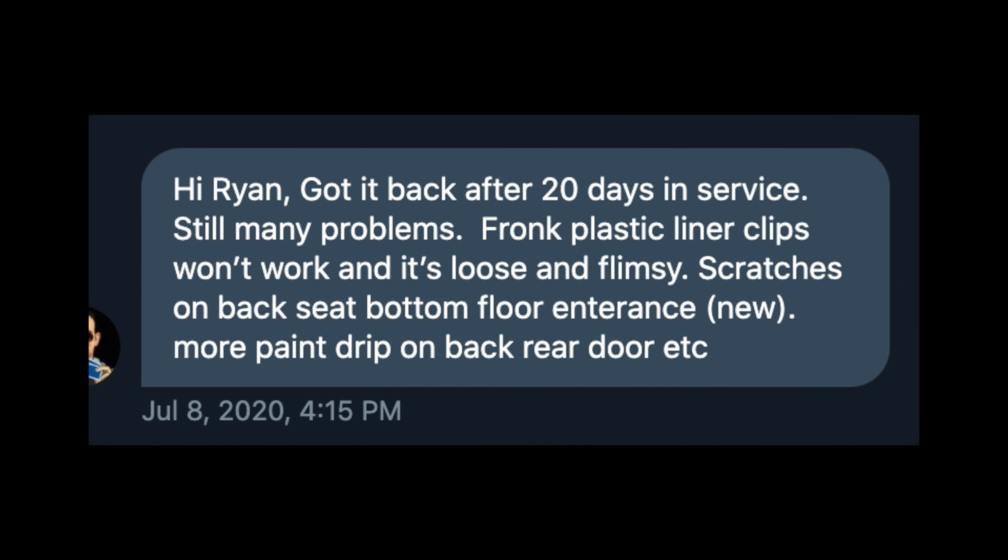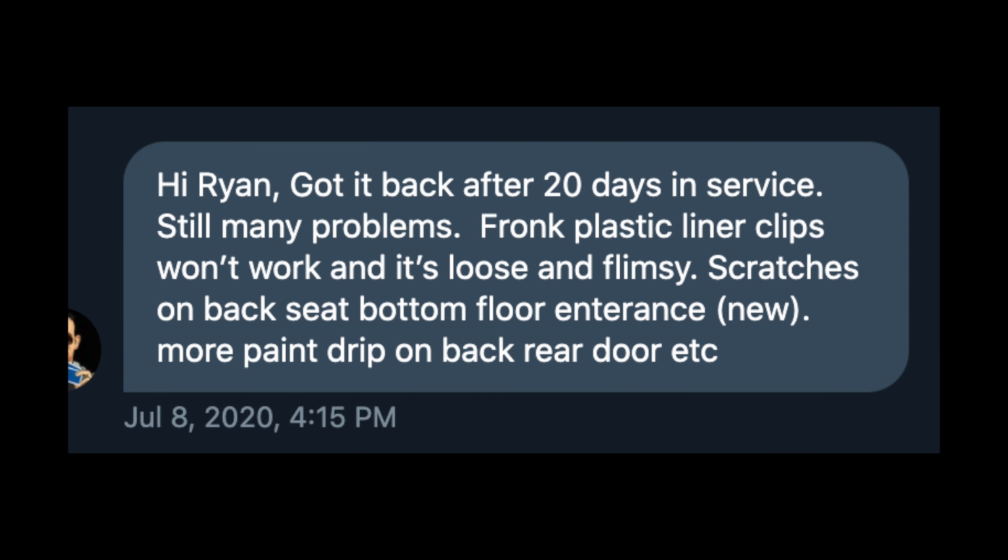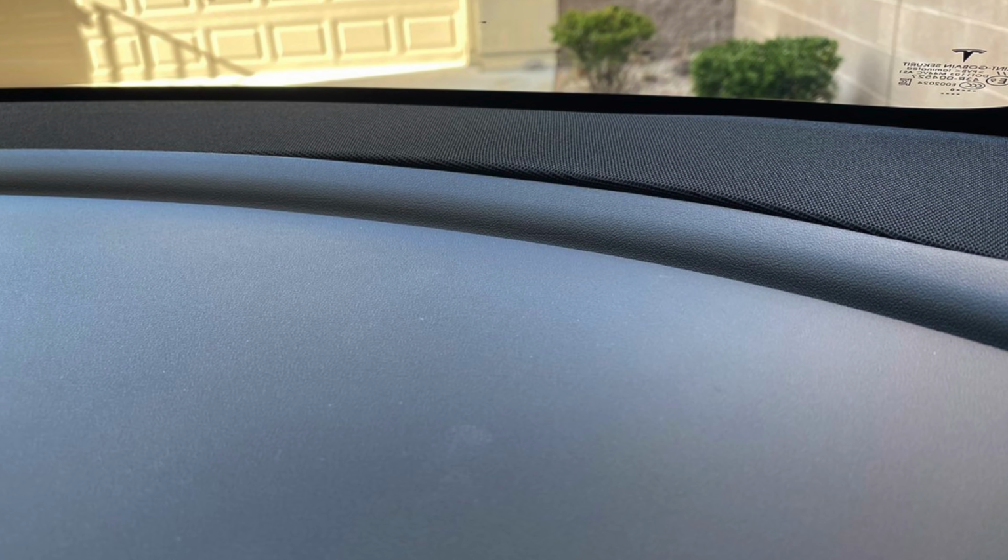In the 2 months he has had his car, he's had multiple service appointments, and the first appointment took about 20 days, and then when they returned it, there were still a bunch of issues. A lot of his issues were stuff that we've seen, with the charger door not being aligned correctly, some paint imperfections, and some scratches on the interior. But his service experience has been pretty terrible.